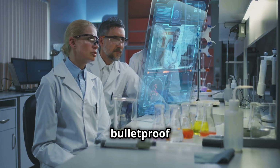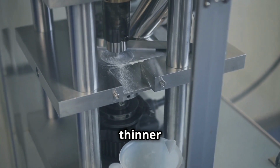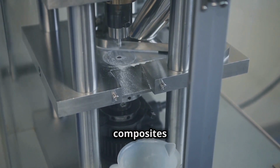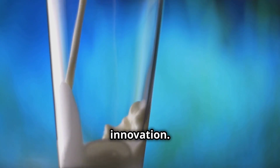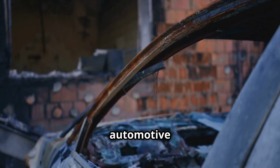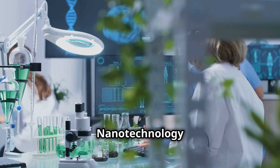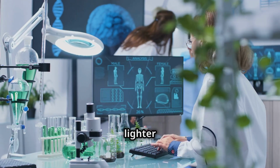The field of bulletproof glass is not static. Researchers are developing lighter and thinner bulletproof glass using advanced composites and polymers. Smart glass that can change its opacity on demand is another innovation. Curved bulletproof glass is gaining traction, particularly in the automotive industry. Nanotechnology holds the potential to create bulletproof materials with even greater strength and lighter weight.